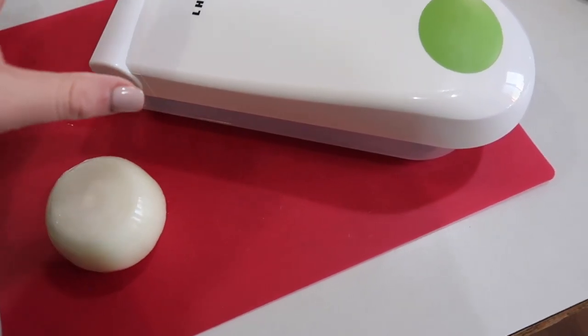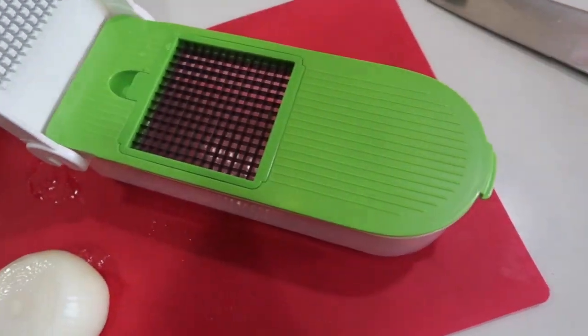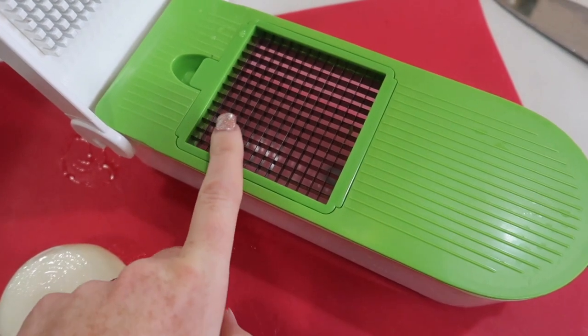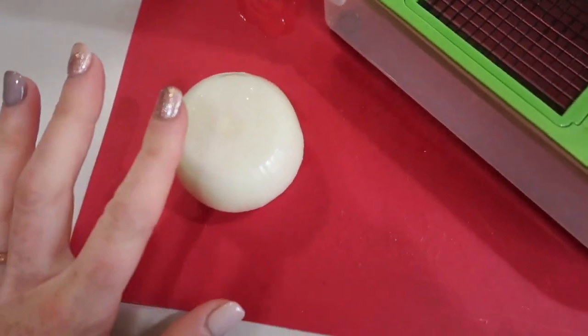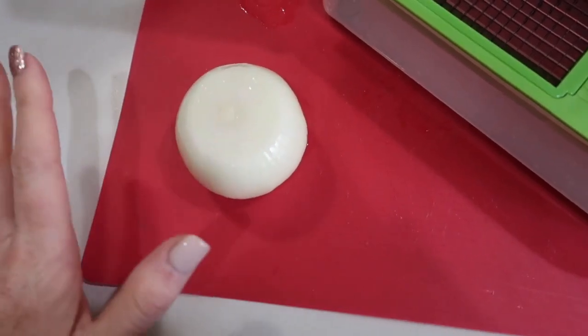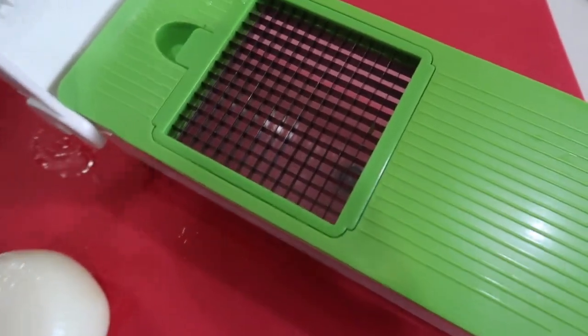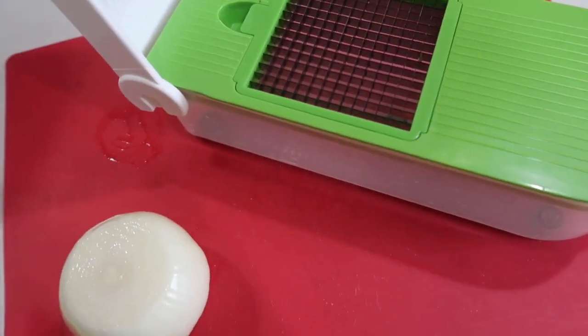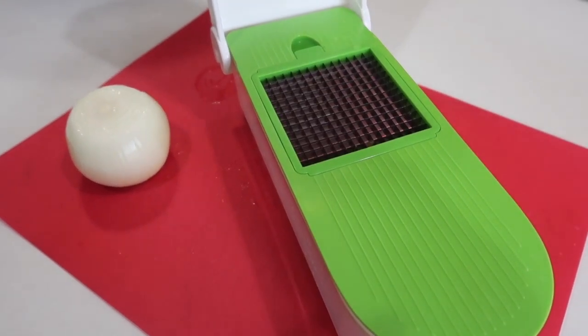Just gonna chop up this onion really fine. You guys, if you don't have one of these, I just got this off of Amazon. It is the best. It comes with a bunch of different types of blades, different sizes, shapes, whatever you need. It literally chops my onion in a split second. I usually just cut it in half or quarters and then bloop, bloop, and everything comes out even, and it's fabulous. So I'm gonna do that right now.